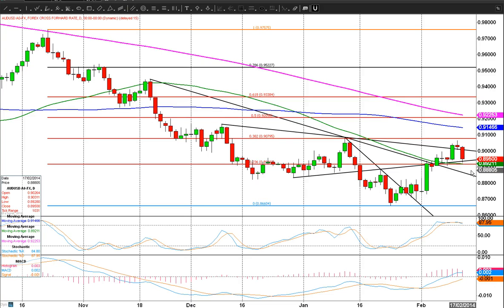A break and also especially a close below 89.00, however, would add pressure, and I think we could then start heading down towards previous lows. I'm looking for a double bottom there. I do think over the next couple of months, if we do test that 86.70, 86.60 area, that's going to be a big buying opportunity, because longer term that's very good support, and I am looking for a recovery from that point.